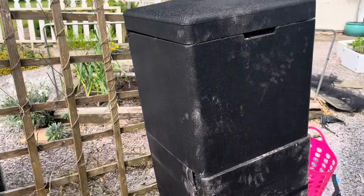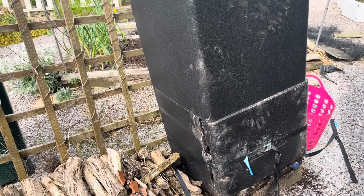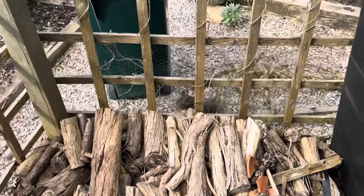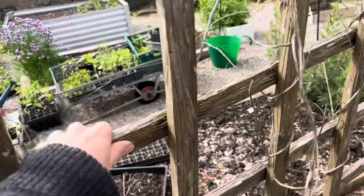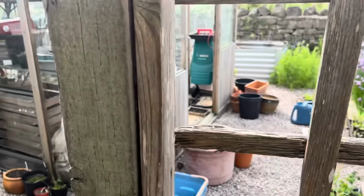This area all needs sorting. The hot bin is listing, so I need to empty it, find a new home for it. This is wood that's just been piled here for ages as a bit of an insect haven, but it needs moving. These need to come down. That all needs dealing with.